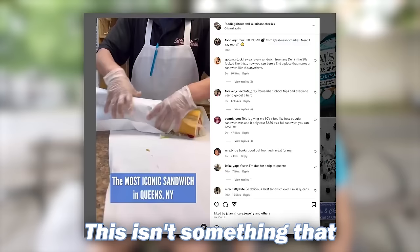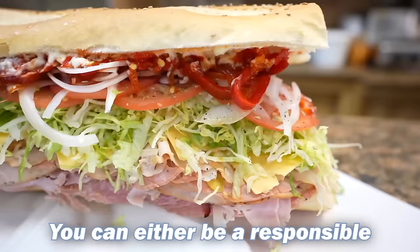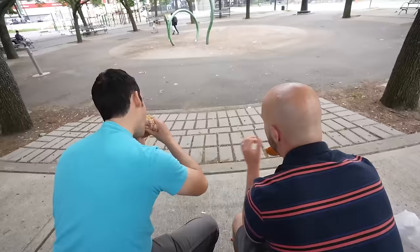This isn't something that they just came up with because they want new people to come. They're like an established spot in Astoria. Oh yeah. So they open at 5. You can either be a responsible adult going to work or you can be a degenerate after going out partying all night and get one of these and it'll hit the spot. And you said you did it last summer, right? Mm-hmm. This is surprisingly satisfying right now.